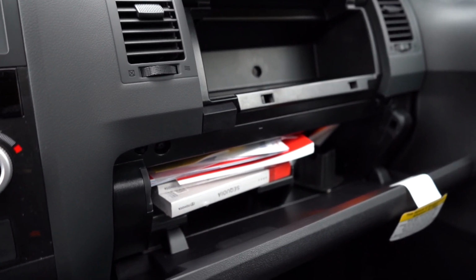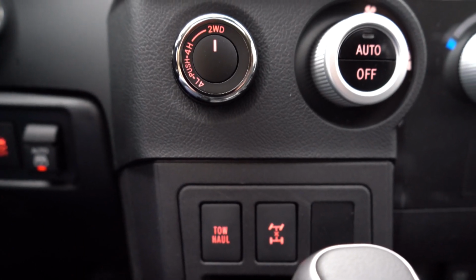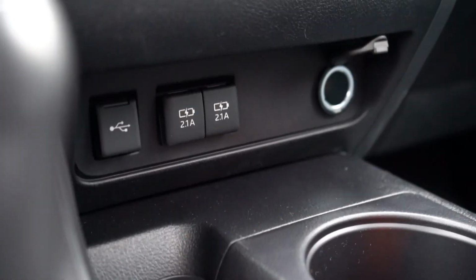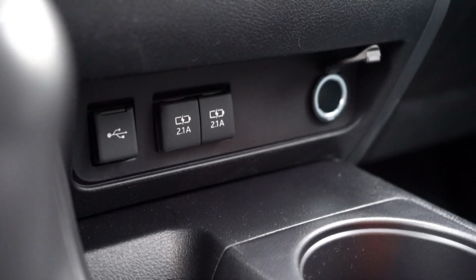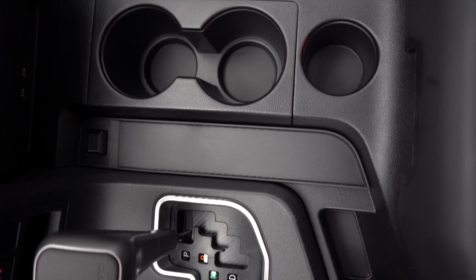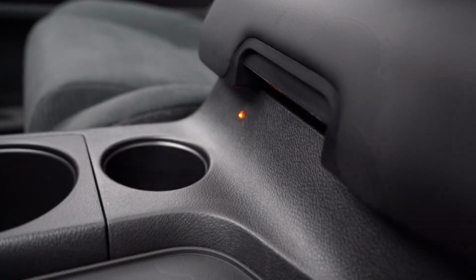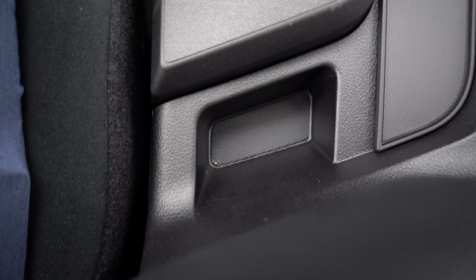And since I mentioned the towing capacity earlier, there is a tow or haul mode found just in front of the shifter here. Just in front of the cup holders, there are actually 3 USB charging ports, another 12-volt power outlet. There's a smaller cup holder kind of just behind the dual cup holders, a little bit of orange ambient lighting as well. There's a little bit of space just behind the shifter. I think that's probably to put the key in.